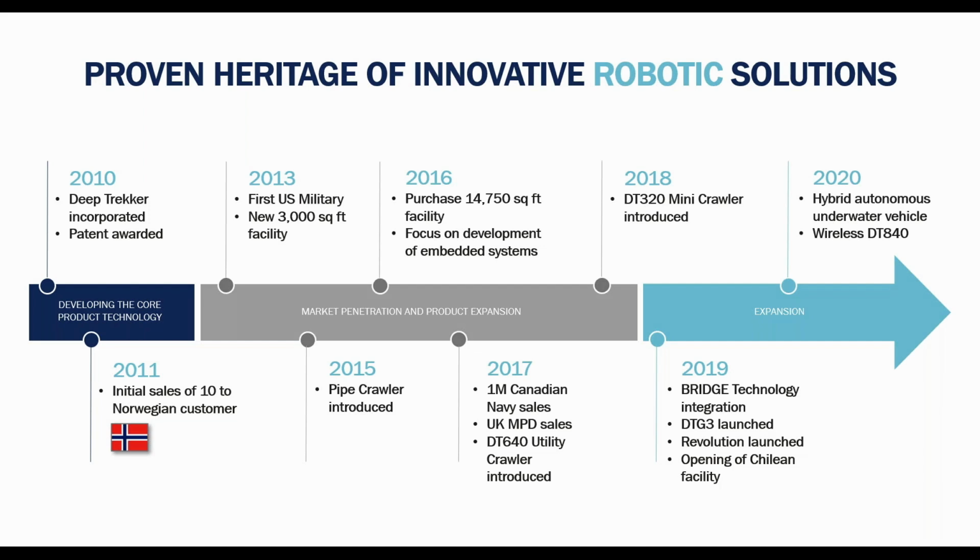A quick timeline of where we've come. We did incorporate the company in 2010 and built 300 robots out of my garage and my partner's basement. And in 2013, moved into our first actual facility, 3,000 square feet, right here in the same region. It also represented the first US military sale that we ever made, and not just the US military, but the US Navy SEALs, which was awesome. They still haven't told me what they're doing with our units.